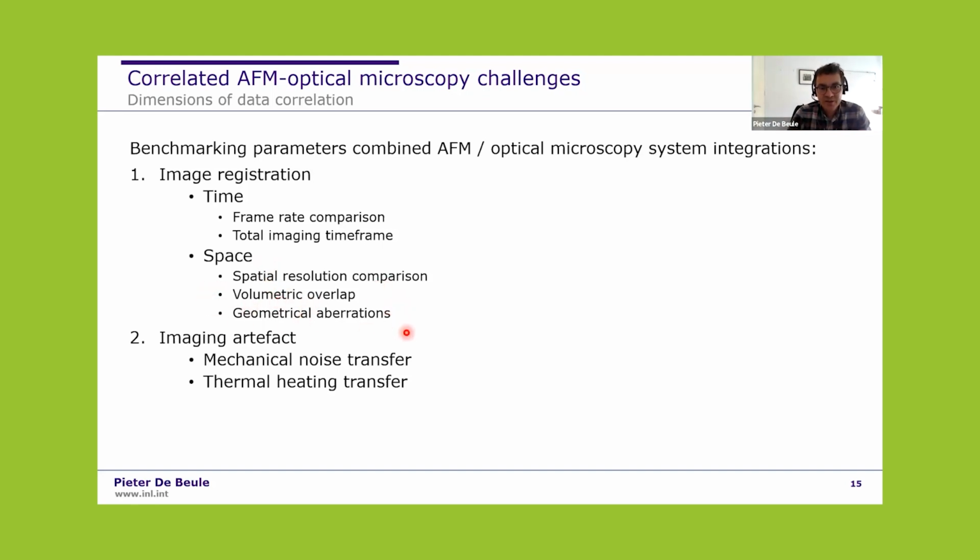And then one thing we also have to bear in mind is that an atomic force microscope is a system that is highly linear when it comes to movements in X and Y. And as I'm sure you know, in terms of microscopy, it is not always so perfect as you would like to imagine. Optical microscope objectives have a certain level of geometrical aberrations, and depending on the choice of the objective, they are quite different.